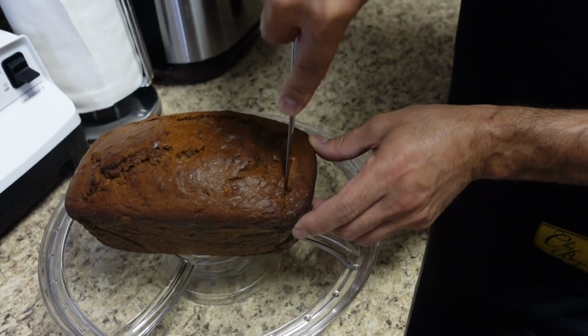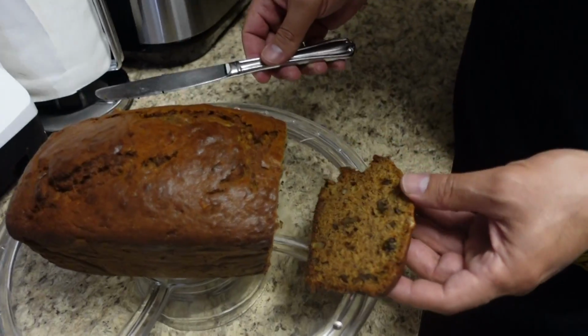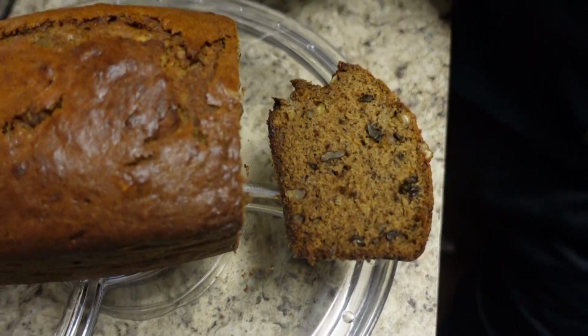Yeah, you let it go up and down. Ooh, look at them walnuts. Look at them walnuts. You ready? Mm-hmm.